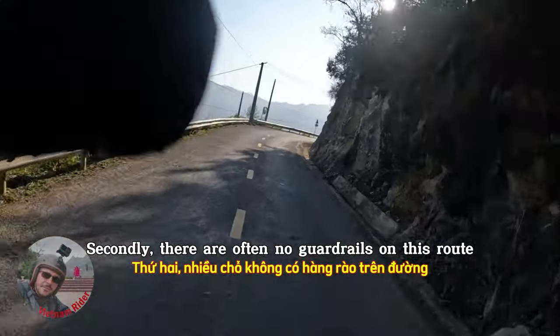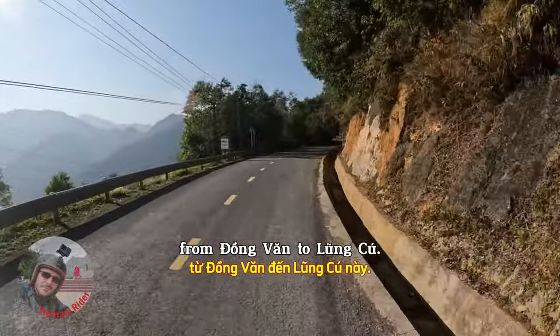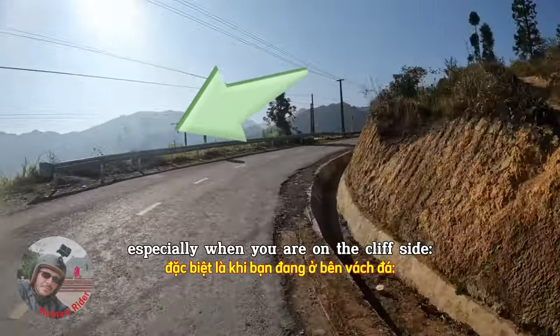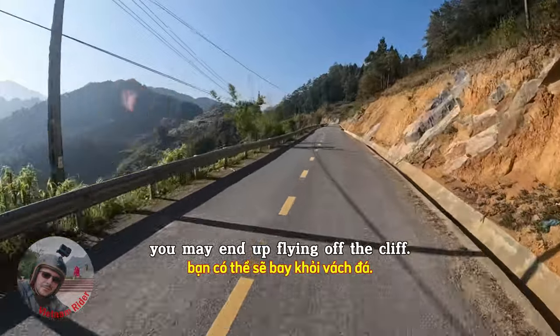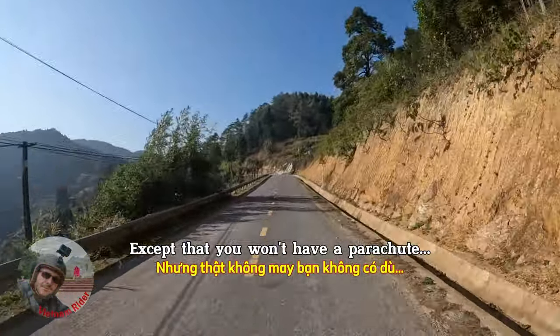Secondly, there are often no guardrails on this route from Dong Van to Lung Cu. Be careful in curves, especially when you are on the cliff side. If you are speeding or if you slide, you may end up flying off the cliff, except that you won't have a parachute.